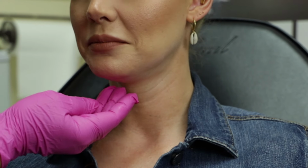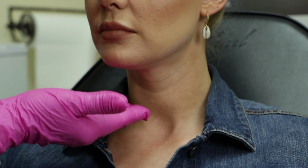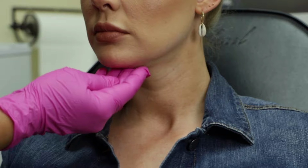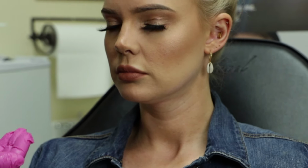I think the younger you are, the easier the skin will be to bounce back. She's got a lot of elasticity. So in the older clients, you do run the risk of the skin being a little saggy. I don't know what's worse, saggy skin or segmental fat. But you could do tightening treatments too.